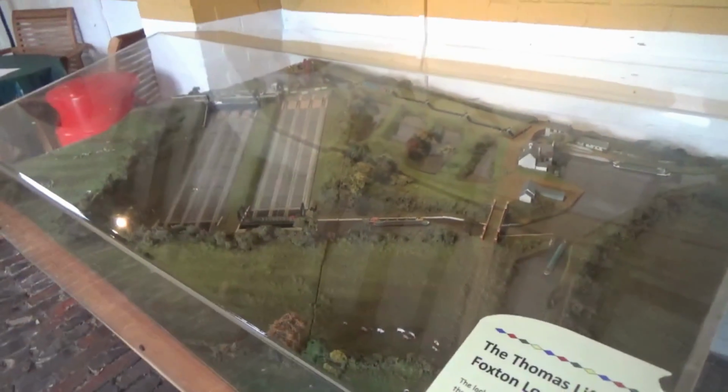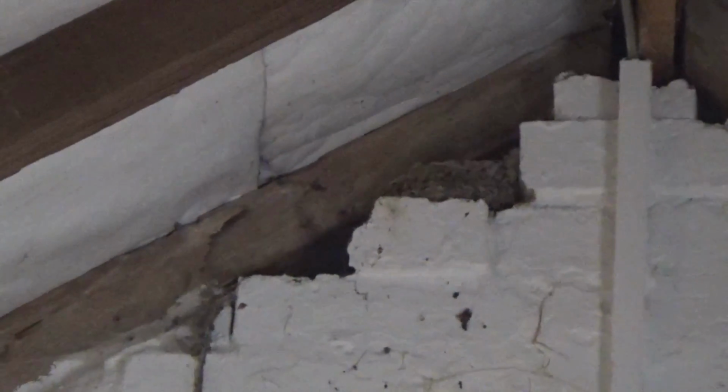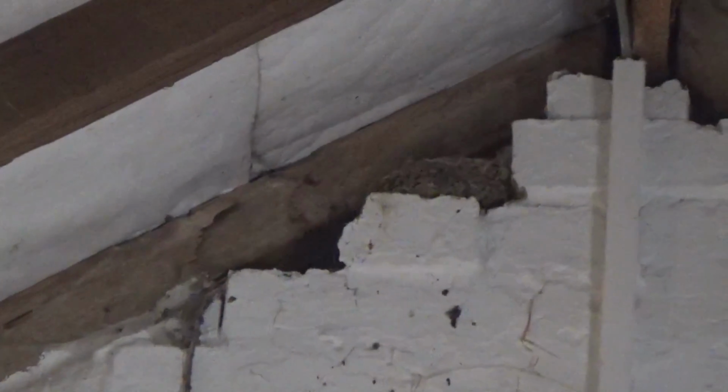There you are, folks. I told you wrong, folks, it wasn't a house martin, it was a swallow. And I think we might just catch it again in a second. It's obviously feeding its young. You've got to have lots of patience with bird watching. And that's it, folks. It's gone. Did you get it?